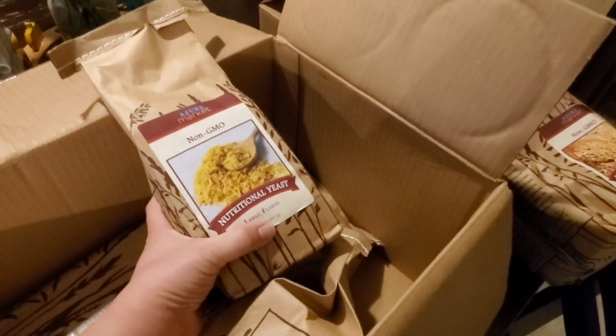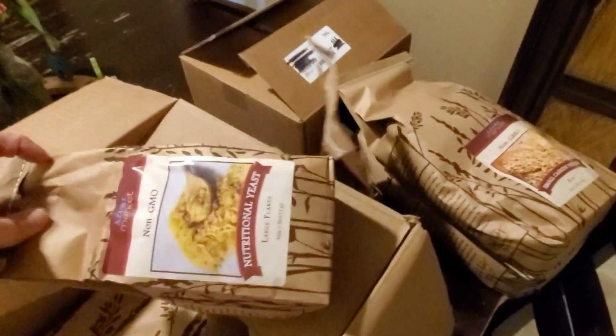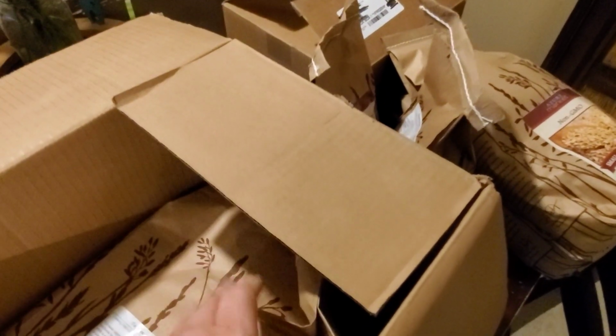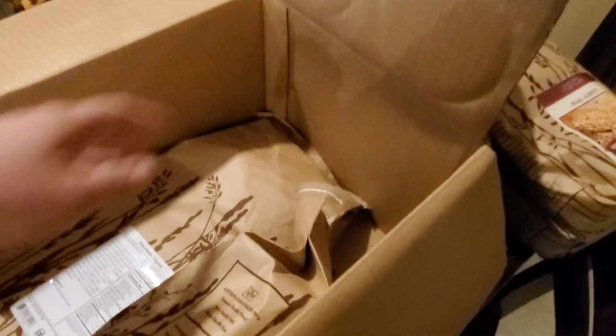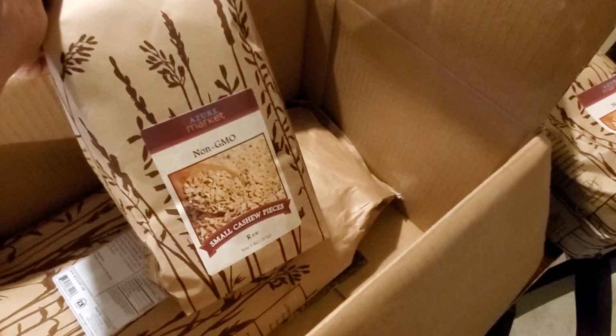Oh, I got 2 of them. All right, cool, I didn't realize I had gotten 2. I must have realized that this is a dumb amount of nutritional yeast for us. We would go through that in way less than a month. So I must have gotten 2 because I knew that. I know myself. Okay, here's more cashews.